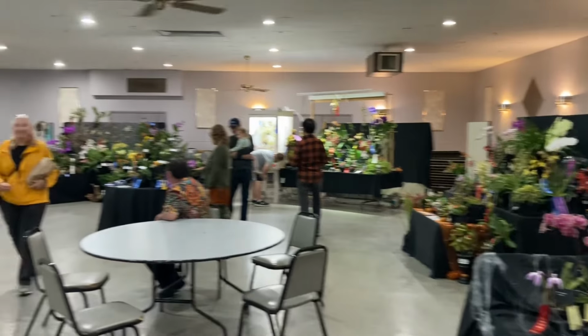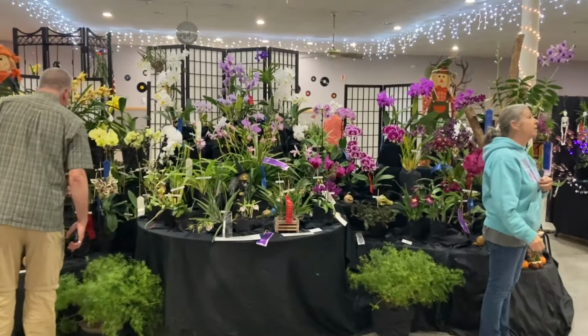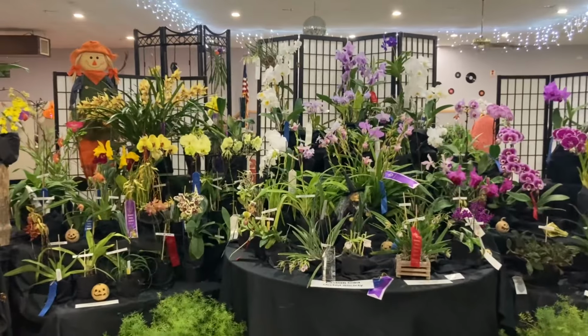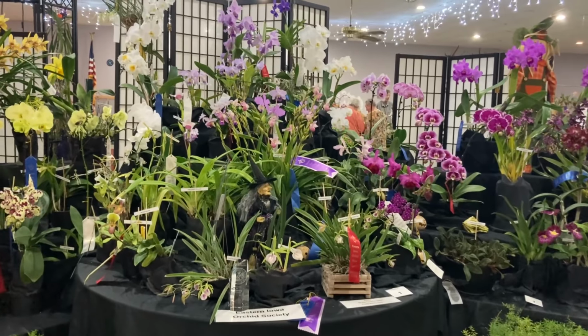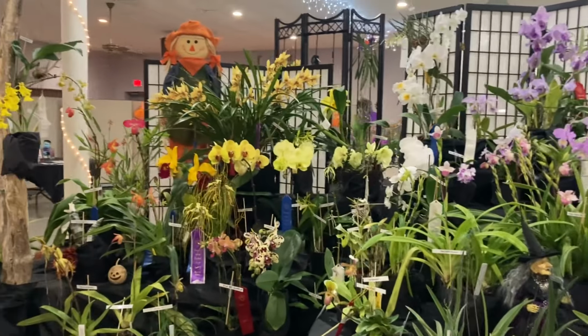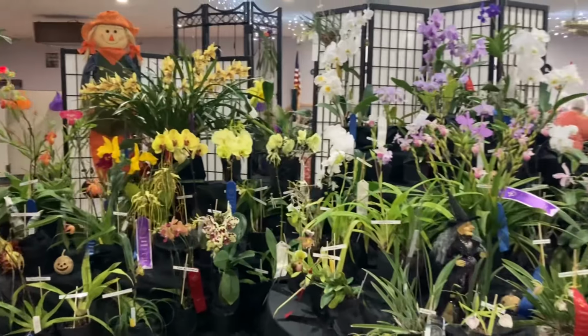We did ribbon judging and AOS judging, and we are done much earlier this year than in previous years. It's a pretty quiet Saturday here, and the Eastern Iowa Orchid Society got the show trophy. Parts of this exhibit are missing because we pulled plants and then we awarded them, and they're still waiting for their beauty shots, so they're not back in this display yet. But they got the show trophy and a silver certificate. I think it's a really lovely display. You'll have to look at my pre-show video to see it in all its glory.